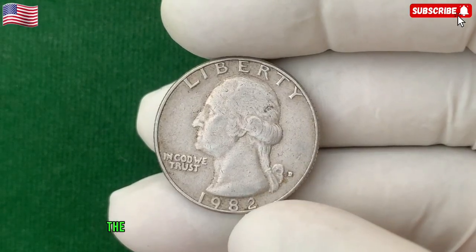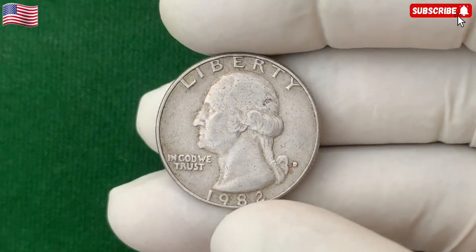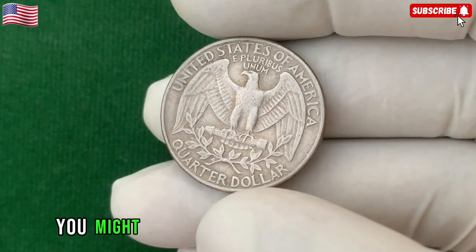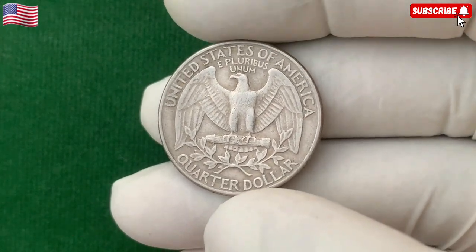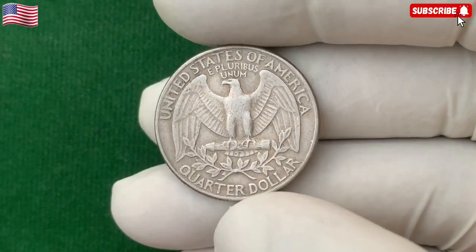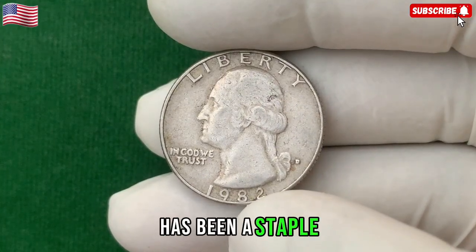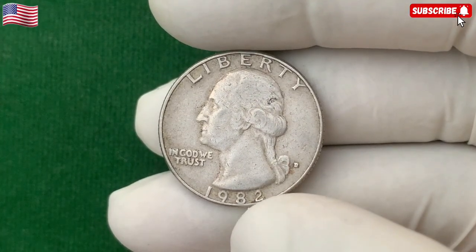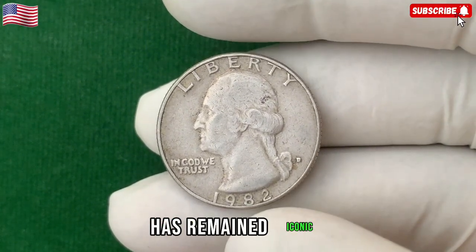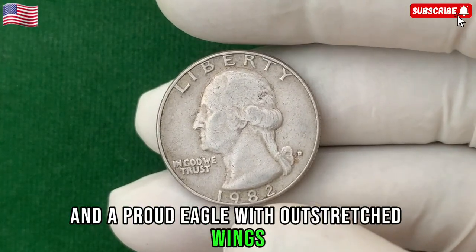Today, we're unlocking the story behind one such coin, the United States Washington quarter dollar from 1982. At first glance, it looks like a simple quarter, a common piece of change you might find in your pocket or coin jar. But beneath its familiar surface lies a tale of rarity, mystery, and incredible worth. The Washington quarter, named after America's first president, George Washington, has been a staple in American currency since 1932. Over the decades, it has seen subtle changes, but the design has remained iconic: Washington's dignified profile on the front, and a proud eagle with outstretched wings on the back.